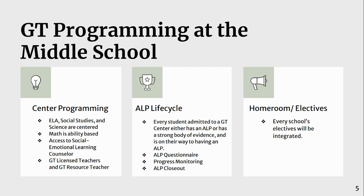At the center school, they will have access to a social emotional learning specialist or counselor that is specific to GT. They have GT learning credentials. They are used to working with the GT population. And so your student will have access to that person, as well as GT licensed teachers or teachers who are working towards licensure as well. They will also have access to a GT resource teacher, such as Jen and myself again, and we help with serving the teachers, the school, the students, and we also help with working with parents. So we are housed at these center schools.